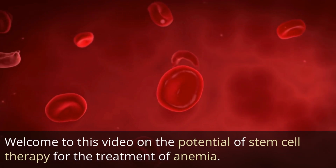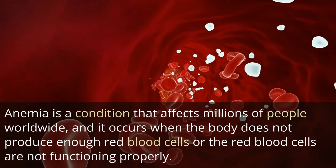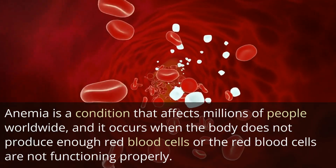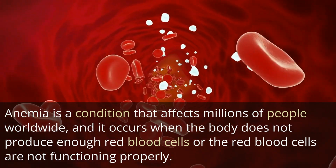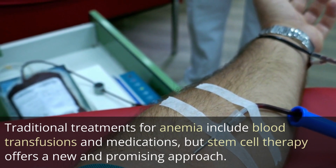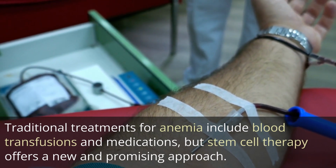Welcome to this video on the potential of stem cell therapy for the treatment of anemia. Anemia is a condition that affects millions of people worldwide, and it occurs when the body does not produce enough red blood cells or the red blood cells are not functioning properly. Traditional treatments for anemia include blood transfusions and medications, but stem cell therapy offers a new and promising approach.